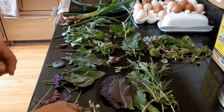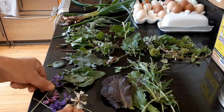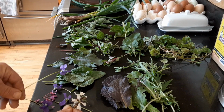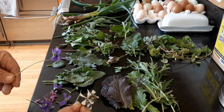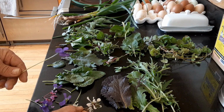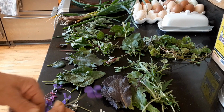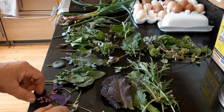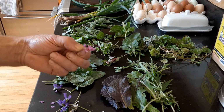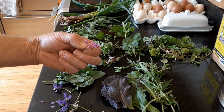Oh, and the variety of flowers that'll go on at the end, just to be tasty and colorful. All right, makes it pretty and nice. So we got arugula flowers, violet flowers, and red buds.